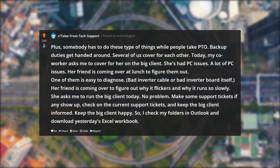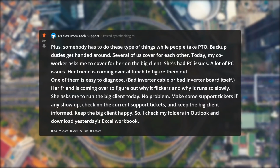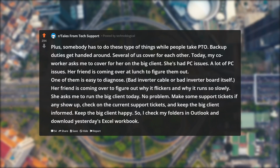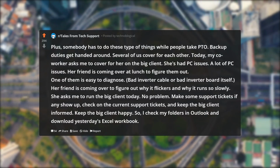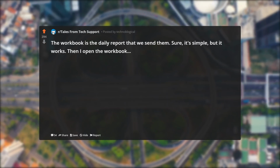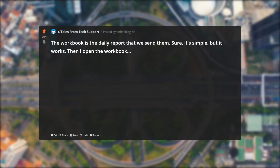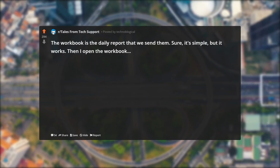She asks me to run the big client today. No problem. Make some support tickets if any show up, check on the current support tickets, and keep the big client informed. Keep the big client happy. So I check my folders in Outlook and download yesterday's Excel workbook. The workbook is the daily report that we send them. Sure, it's simple, but it works. Then I open the workbook.